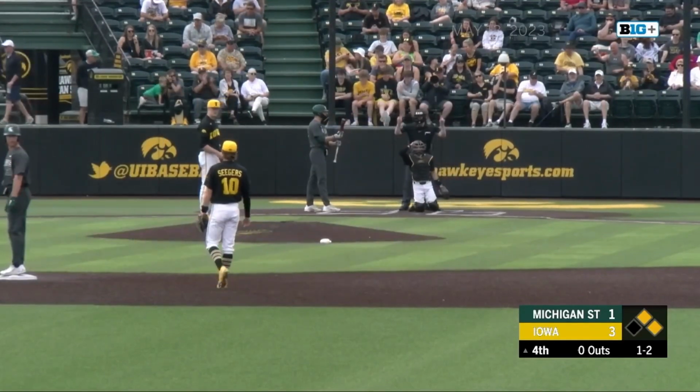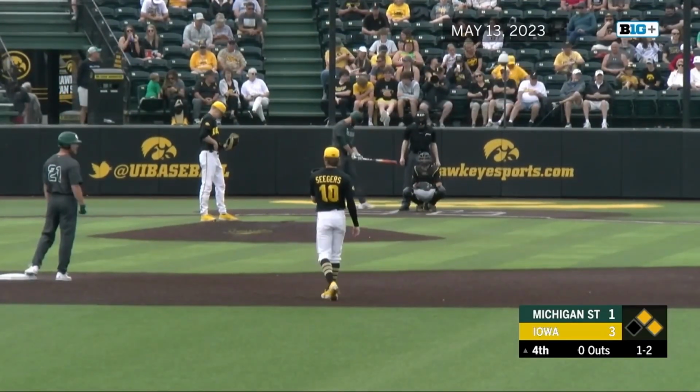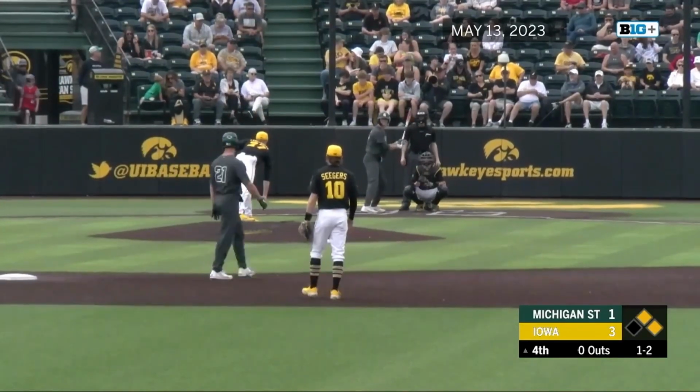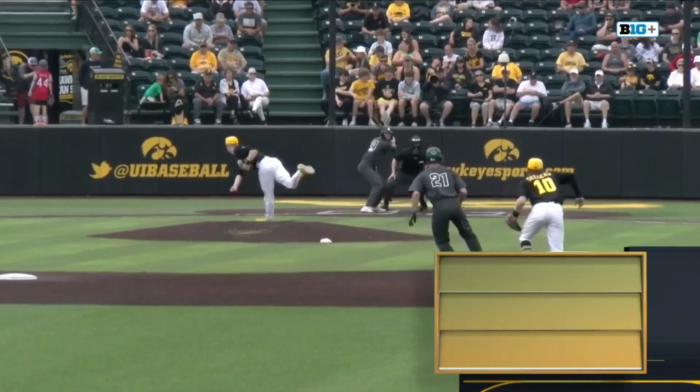I think your idea too is probably that he might be your best hitter in this line coming up. Sure. He might be your best opportunity to not only drive him in. And Kark is also a really good hitter there with some pop.